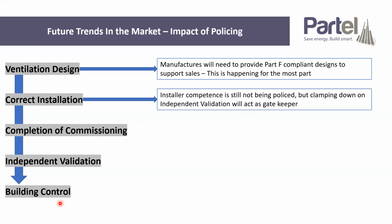Installer competency is actually required, so you're not supposed to install a ventilation system unless you're competent, same as a designer. But because installers don't tend to sign off on any paperwork, there's not a very strong paper trail there. So it's not being policed. And I know for a fact that it's not the case for most installers. Most people are just installing systems.